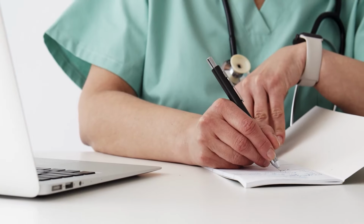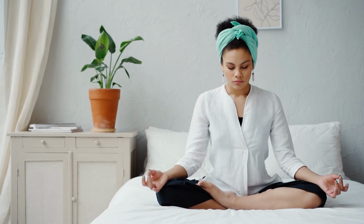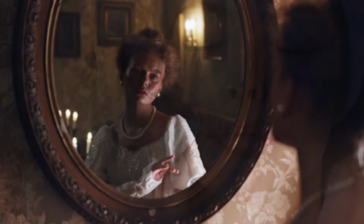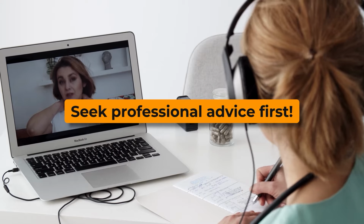When considering either, not every treatment is right for everybody. Those looking to go the natural route will no doubt look to stick to microneedling. That and its long-term benefits definitely give it the edge against Botox. But as always, seek professional advice first.